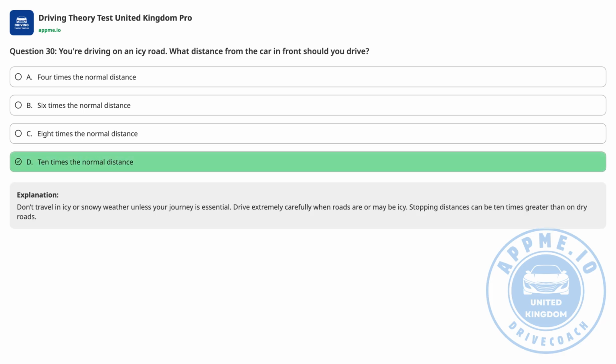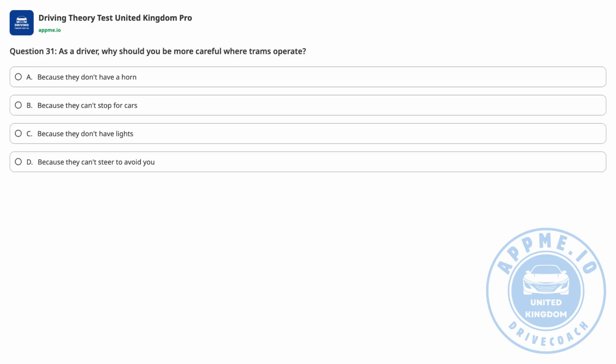The correct answer is D. Question 31. As a driver, why should you be more careful where trams operate? A. Because they don't have a horn. B. Because they can't stop for cars. C. Because they don't have lights. D. Because they can't steer to avoid you.